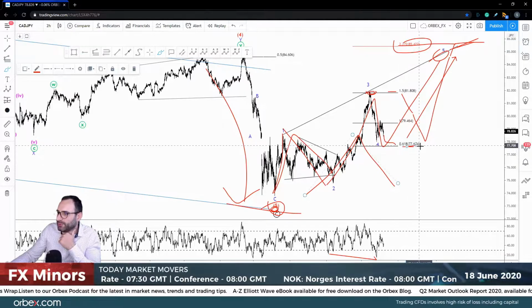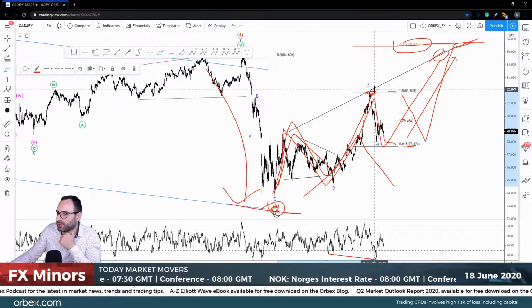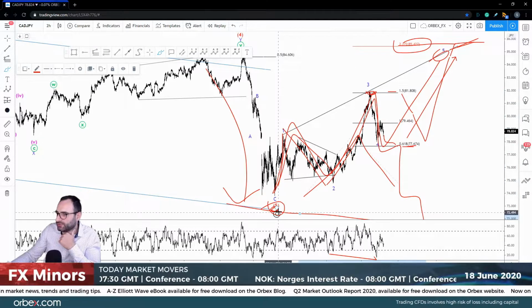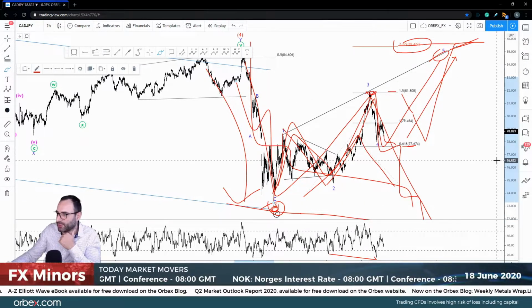Now, if we break below the 77, 67, then we actually might be looking at this becoming an ABC or WXY, and then this would be 1, 2, 3, 4, and 5, which is going to end this move to the downside over here. And that would suggest, of course, this is wave A, this is B, and this is C instead of this ABC, okay?